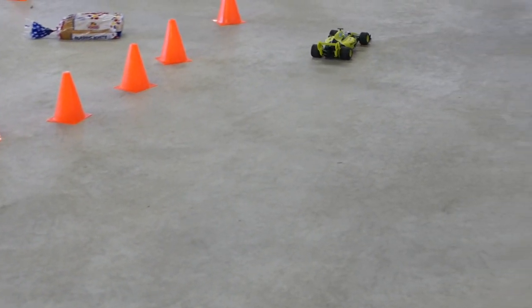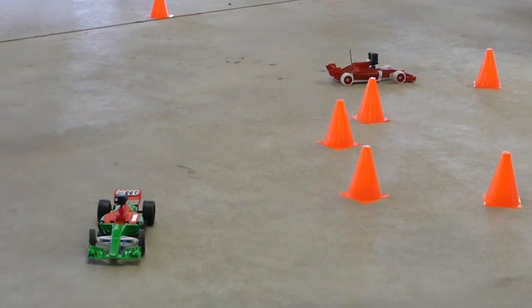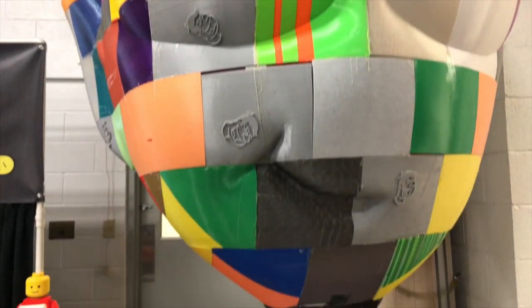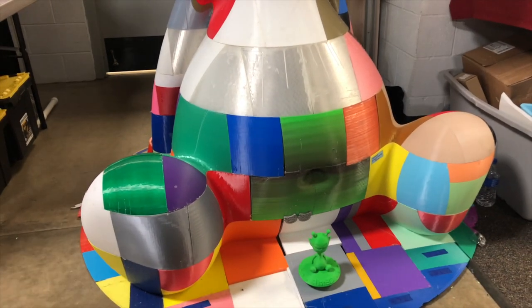There was also the OpenRC Championship once again. It was a blast to watch. It was hilarious. Lots of crashes, lots of carnage, lots of disappointments, and also victory for some, but it was absolutely awesome to watch. And that's just a small part of what there was, so much more. There was Alien 3D with their massive community.